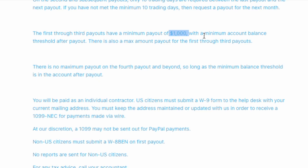So my second payout would have been December 31st. My third payout was January 31st. So minimum $1,000 withdrawal, which I personally don't think is a big deal, but some people, especially if you're trading micros, you're trading the 25K account, maybe you're just looking to make $500 a month. Well, you're going to have to get your balance up to $1,000 in order to do the withdrawal.